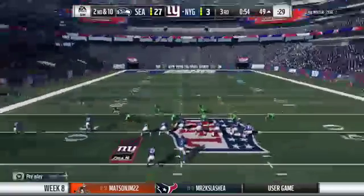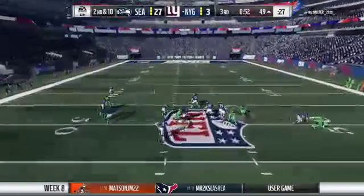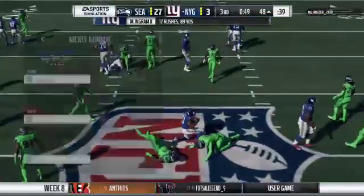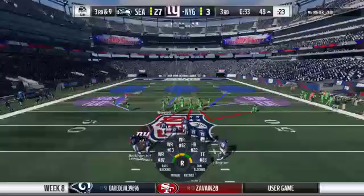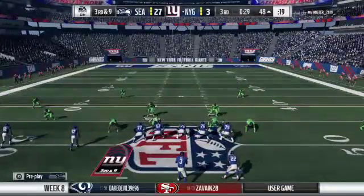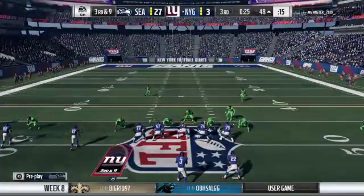Double tight. All right, here we go. 3-19. Now Ingram, he's been busy today. And he'll get this into enemy territory, but not by much as he's down to the 48. 1 yard, the official pickup there, so it's going to set up 3rd and 9. Four down. Here we go. And they're definitely showing blitz here.